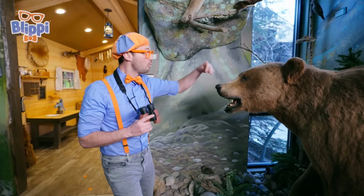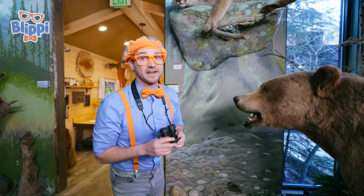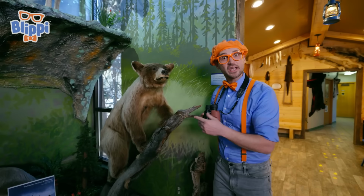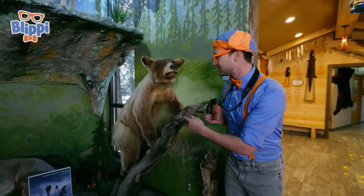Whoa! Yeah, but these grizzly bears, they're way up north in Idaho. Yeah, they don't come down here near Boise. We're safe here. Ooh, speaking of bears, look at this one. Whoa, this is actually a black bear, but it looks like a brown bear or a grizzly bear, doesn't it? Yeah, because it's brown, it's actually a black bear. And black bears can even be brown.